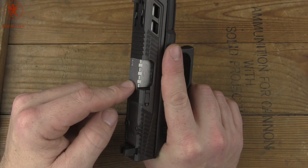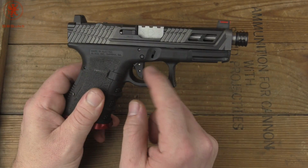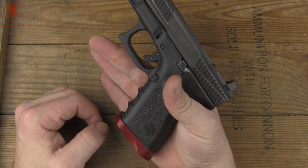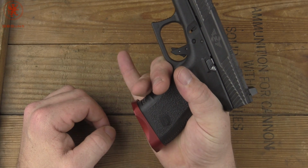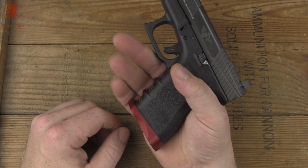L2D slide and barrel, of course, stand out quite a bit. Love those. Got a Ranger proof trigger on here. My problem with the 19 has always been, if you watch my fingers, that I don't line up with the finger grooves. I line up with the finger rises. My hands are just a little bit too big for it.